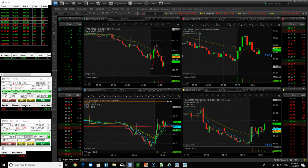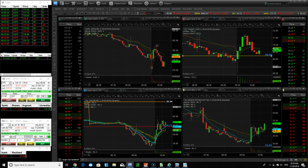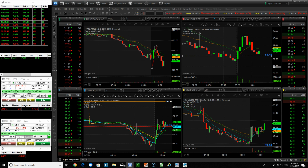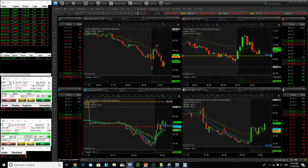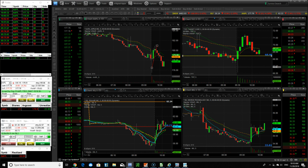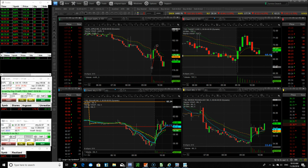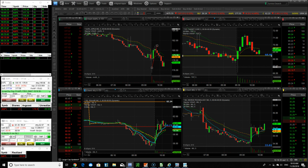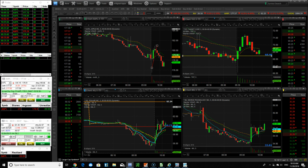So here, if you look at this, I'm going to put the SPY up over here. All right, so what happened was, as we were breaking down in the SPY, I wanted to see this 265 pivot be taken out. So as we started to sell down here, and I saw the ticks go real negative, I took a position on Apple above the VWAP.